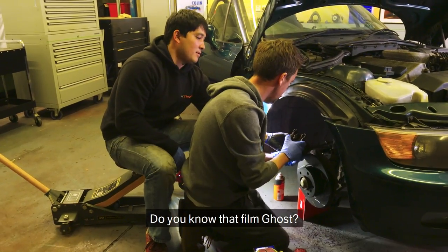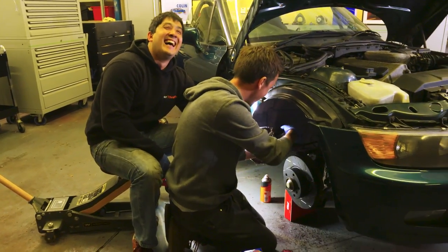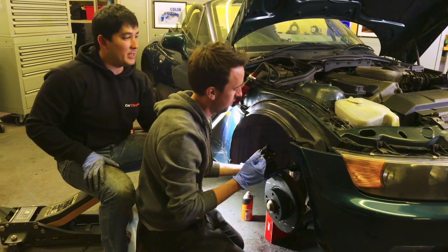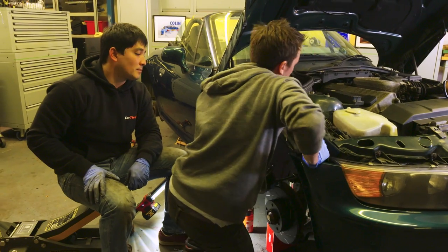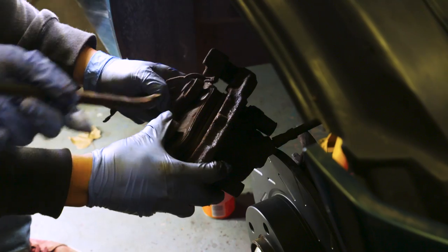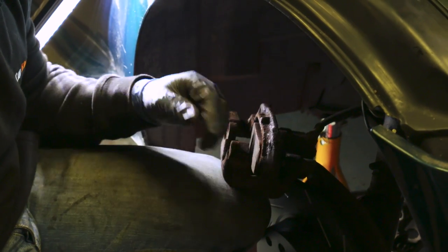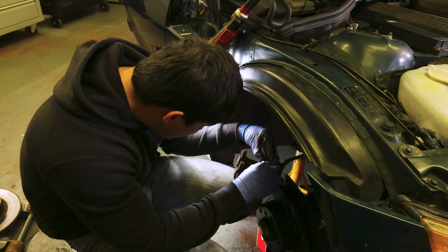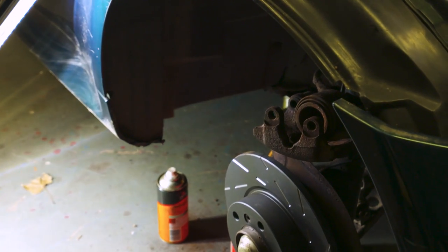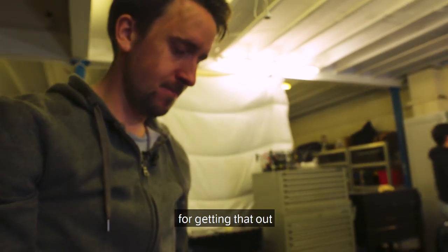You know that film Ghost? Well, this is a whole new thing, isn't it? Where does that come out? It's an anti-rattle. You have to lever it out. Can you hold it? Because I'm about to lose my knees. That's it. Just wanted to see how rusty these were. I think they'll be all right. Well done, Ethan, for getting that out. Yeah, a bit easier than the jazz.